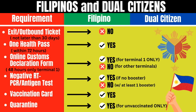Negative RT-PCR test or antigen, yes. If you have no booster, unfortunately, they require a negative RT-PCR test or antigen test. RT-PCR test should be within 48 hours prior to departure. Antigen within 24 hours prior to departure. No with at least one booster shot. So, if you are fully vaccinated with at least one booster shot, you don't need to present any of the pre-departure COVID-19 tests. Vaccination card, yes, they will ask.